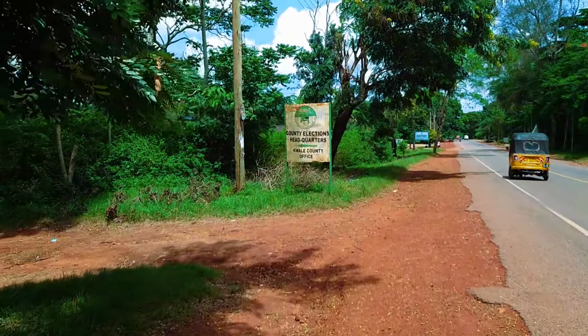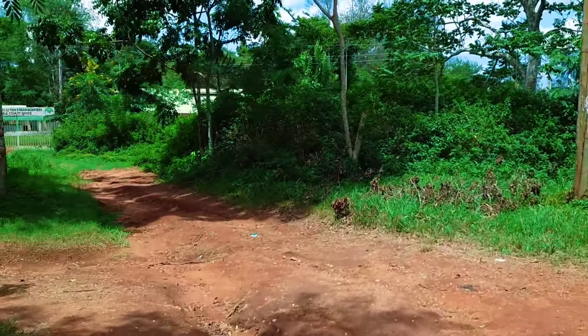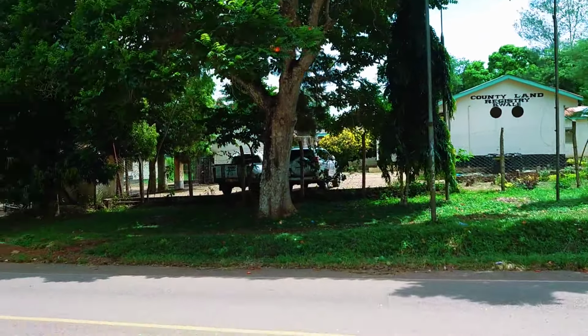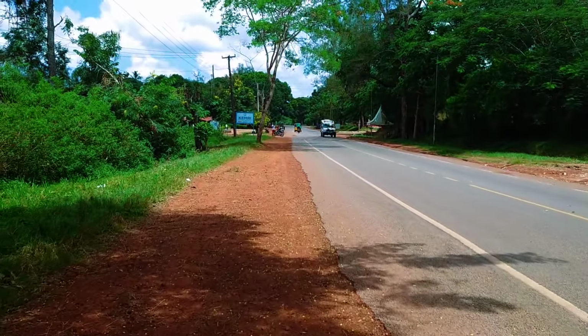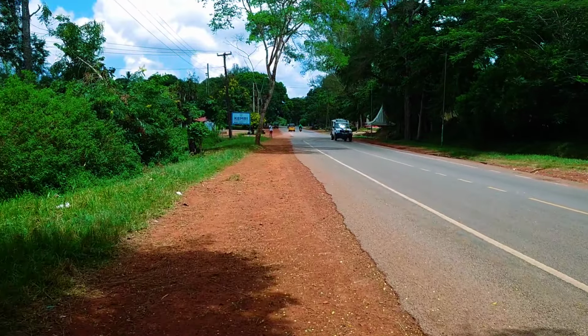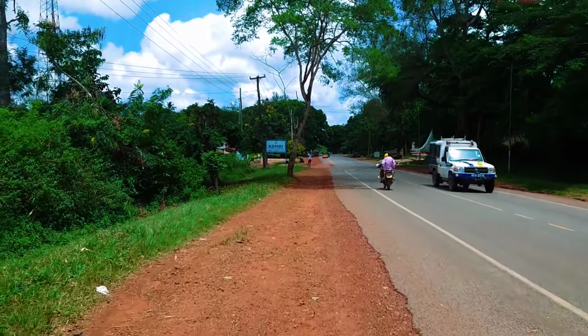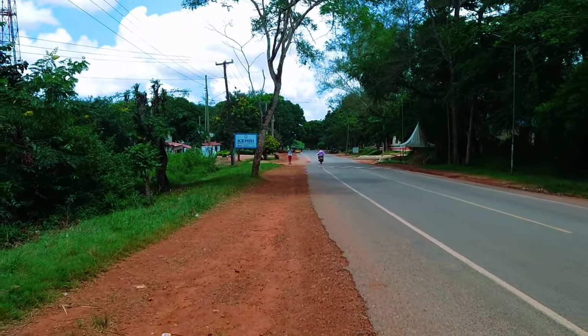So this is the county elections headquarters, somewhere there, IEBC offices in Kwale County. Then there is the lands registry, the other side. Like this road I'm walking on has all the government offices. So guys, this is how Kwale is looking like. And this is year 2024.